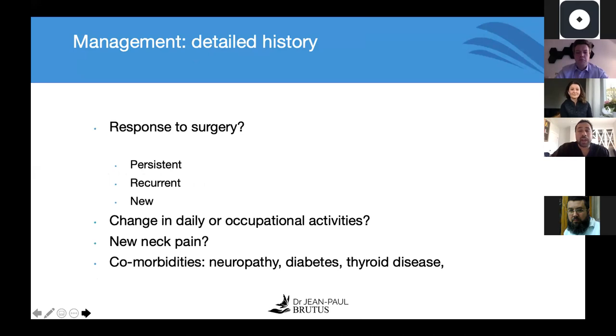So what do you do now? You have a patient who's telling you a story, so you really have to listen to the story. And you have to really listen for clues that are going to tell you what the problem is. So you want to know, what was the response to surgery? Did symptoms change? Are we dealing with new symptoms? Did the symptoms disappear and come back? Or did the symptoms fail to disappear?